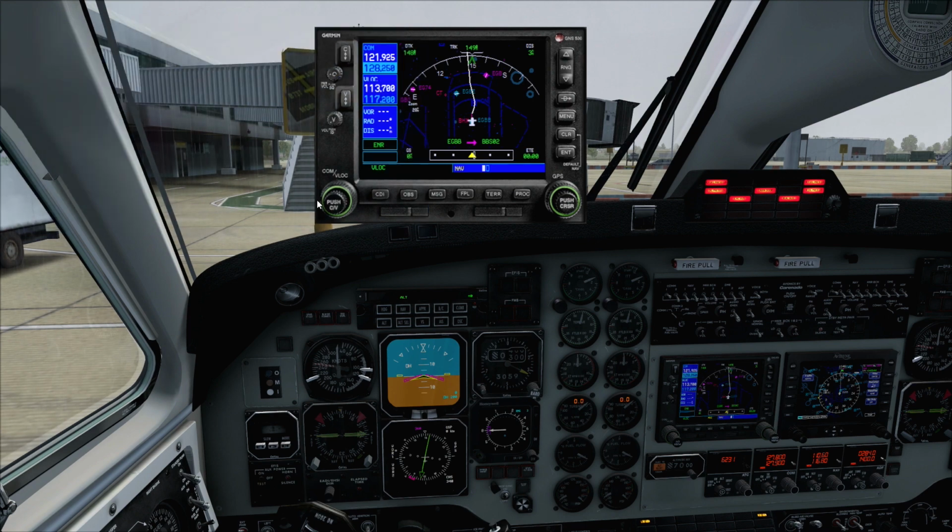And now, even though the weather is absolutely foul outside, I need to check the weather for our departure. So let's tune to 122.0.